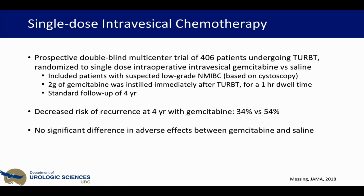Patients included were suspected low-grade non-muscle invasive disease based on cystoscopic appearance, and these were either patients on initial presentation or for surveillance of previously low-grade disease. 2 grams of gemcitabine were instilled immediately after resection for a 1-hour dwell time. At standardized follow-up of 4 years, there was a significant decreased risk of recurrence of 34% with gemcitabine versus 54% with saline.